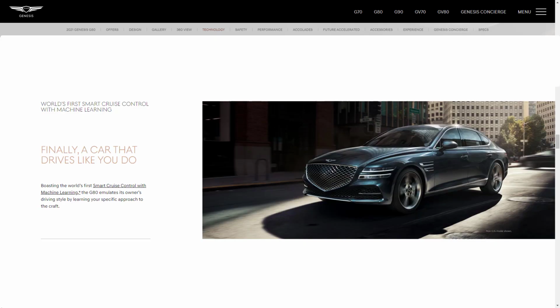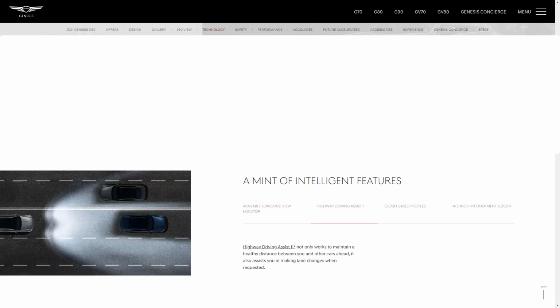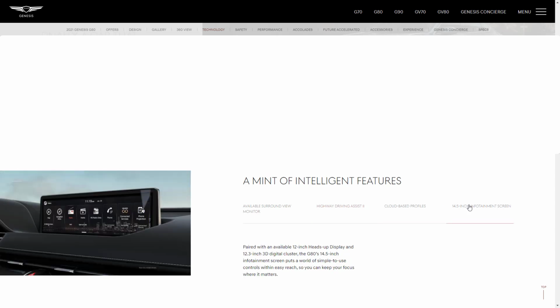Now, this is rather interesting, I think. This is the world's first smart cruise control with machine learning. Apparently the G80 emulates its owner's driving style by learning your specific approach to the craft. Well, if you're a horrible driver, then that car is going to be out there driving horribly. Here they say there's a mint of intelligent features, such as the available surround view monitor, the highway driving assist 2, cloud-based profiles for different drivers, and a 14.5-inch infotainment system.